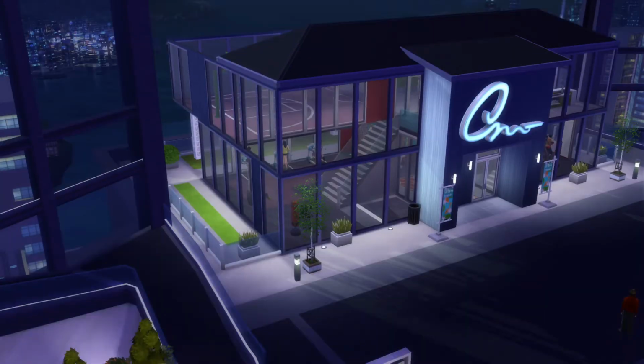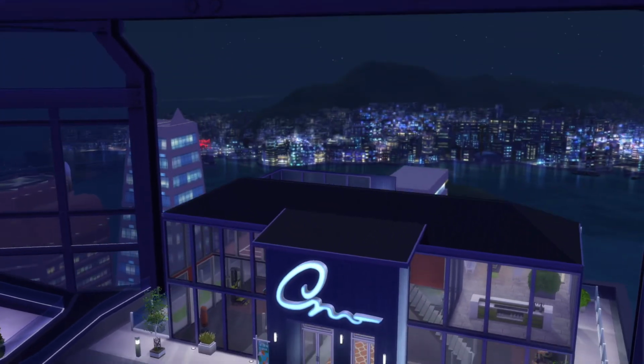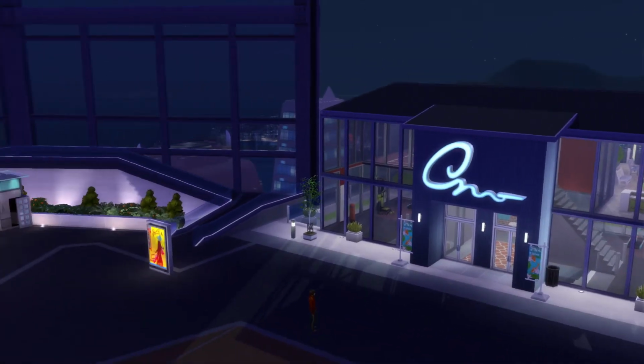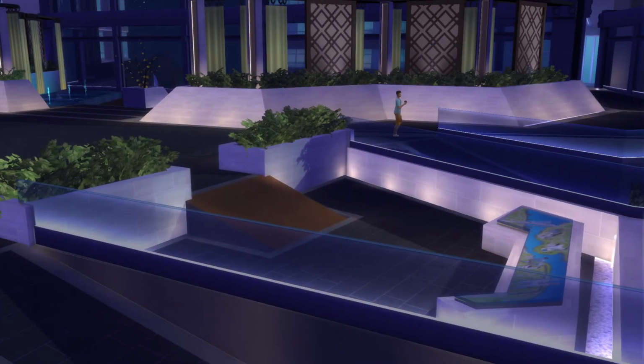And yeah, you can actually build on this lot. Actually, I think I did build on this lot at one time. I just never went to look at the gym. Huh. We're going to have to look at one of my past saves. Or should I come back from over here? Come on, game.